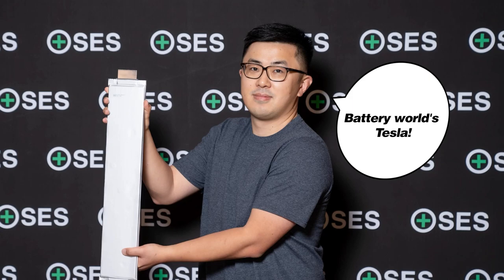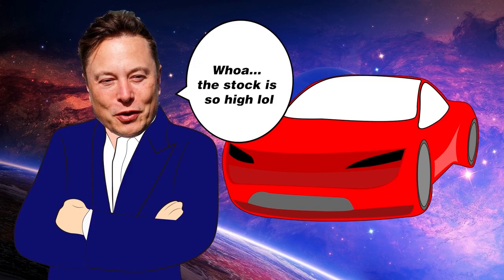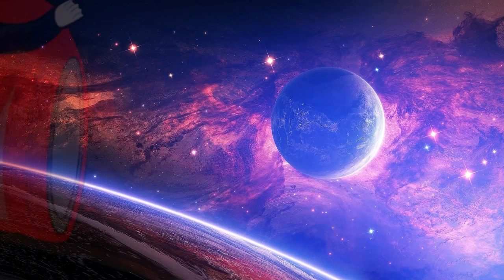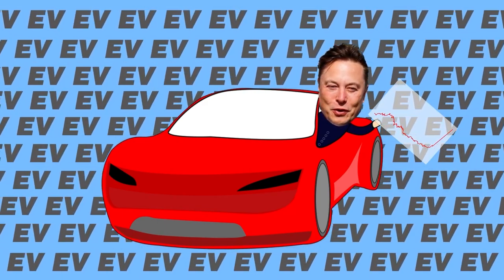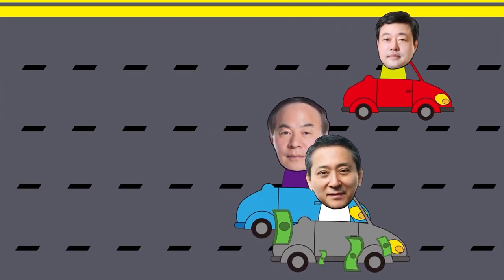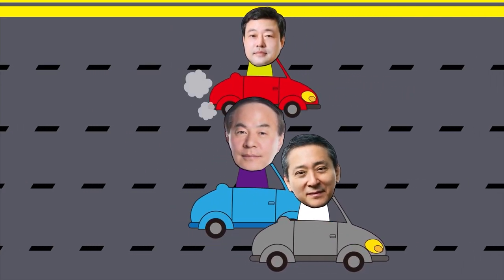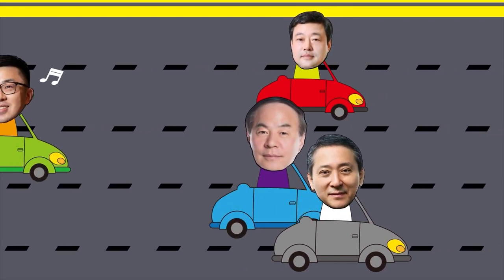SES says it's going to benchmark Tesla. Though Ford, BMW, Volkswagen, and Toyota make better cars, it's Tesla leading the EV market. Why? Because Tesla only focuses on EVs. No gasoline, no diesel, nada. While LG, Samsung, and SK are spending billions of dollars for expansion, SES can solely concentrate on lithium-metal batteries. This is a strategy.